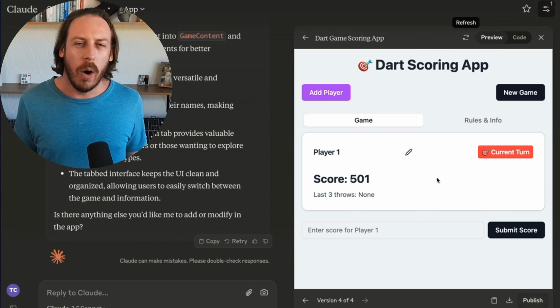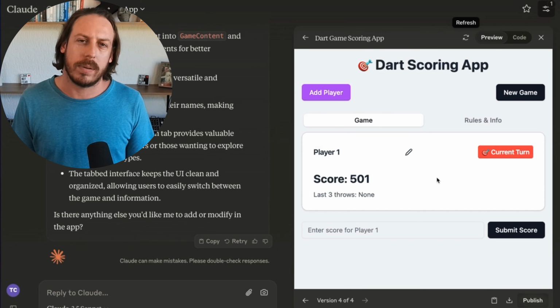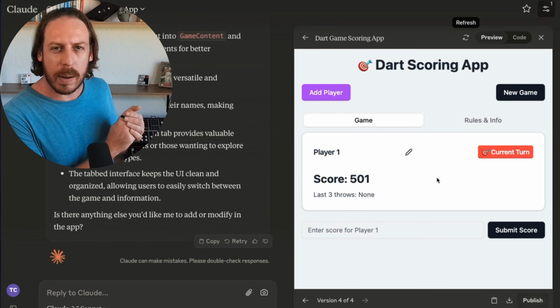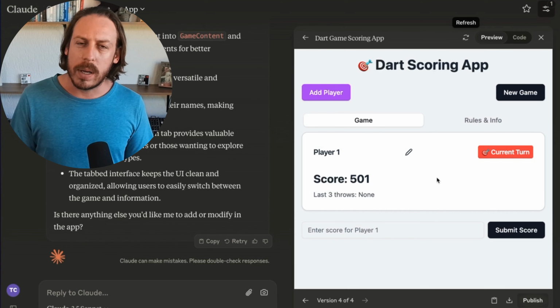Now we have a whole working app for our Dart scoring. This is mind-blowing. Next time you're at the pub, you don't just have to take a pen and paper or the chalkboard. If there's no chalk on the chalkboard at the pub, don't worry. If you have your phone, just go onto the Claude application and type in what I said. Create a Dart scoring app. And then walk through it in about 5 minutes. You'll have a whole new app just built for you. Amazing. Let's go into our next tool.